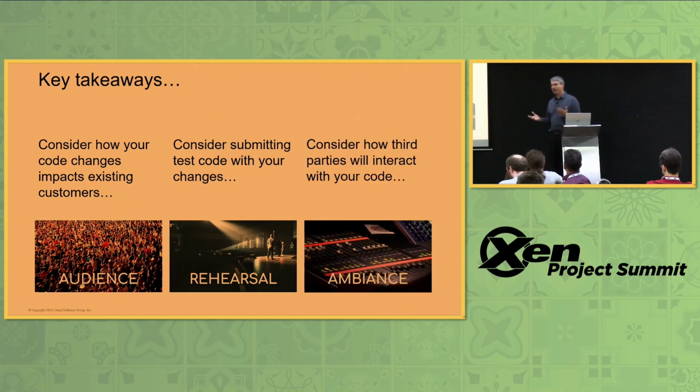And then finally, remember that we have third parties that interact with this code. That means create the APIs, make it simple for people to write their drivers. Think about the third parties as you actually work and run through the code.